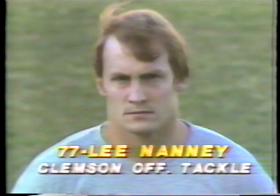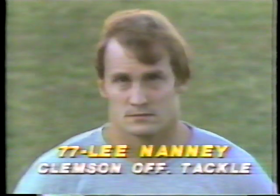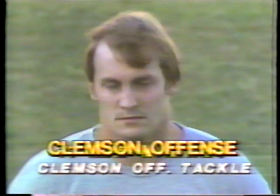Up front, they've got some big guys led by Lee Nanny. Lee Nanny, is he strong? He plays the right offensive tackle. He lifts 515 pounds. I'll tell you, this guy, they will run on that right side.